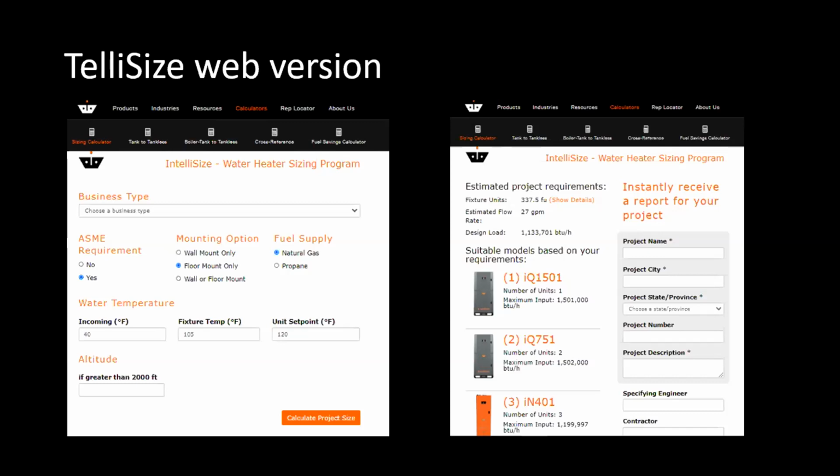You put all that stuff in, you can calculate project size, and the next screen is over on the right, where it'll show you up to 3 options of models. So you may have, like here, 1 larger unit, 2 smaller units, or 3 even smaller units. So they'll all meet the capacity of what we anticipate you to need. And it also gives you the estimated project requirements at the top.